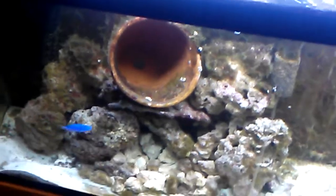But it has to at least look alive. He'll only take the nice whole mysis and brine. But if you have a sump, or refugium, or some kind of pod area, you can come down there with a little suction syringe like this guy right here, come down in there and get them suckers right out of there.